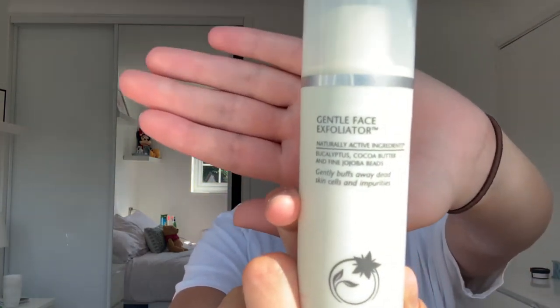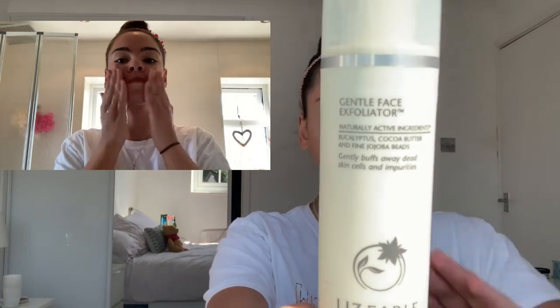So this is the exfoliator that I use. It's the Lizzo Gentle Face Exfoliator. I'm going to put a clip next to me just here showing you how I use it. I was going to film this in the bathroom for the whole video, but unfortunately my bathroom is quite echoey, so it didn't really work. But to start with, I'm using my Lizzo Exfoliator.